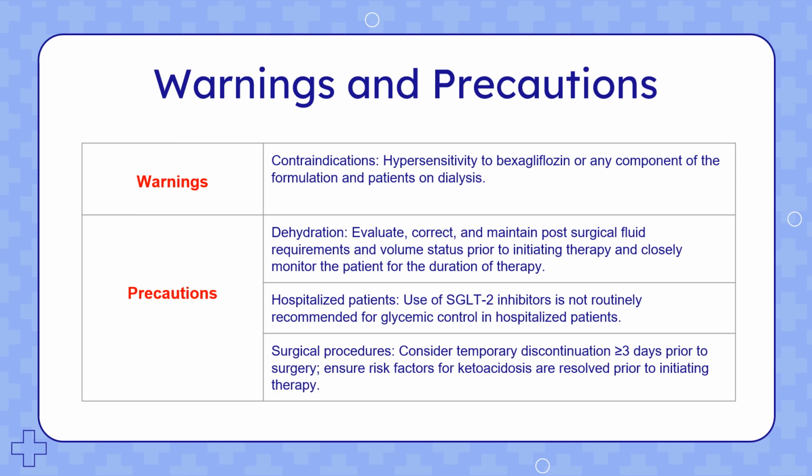Here are some warnings and precautions of Brebzavvy. If you are allergic to Brebzavvy or any component, don't use it. Likewise, it is contraindicated for patients on dialysis. For precaution, as mentioned before, Brebzavvy can cause dehydration. Therefore, you should evaluate, correct, and maintain both surgical fluid requirement and volume status prior to initiating therapy and closely monitor the patient for the duration of the therapy. For hospitalized patients, the use of SGLT2 inhibitors is not recommended. For surgical procedures, consider temporary discontinuation more than 3 days before surgery. Also, make sure risk factors for ketoacidosis are resolved before initiating the therapy.